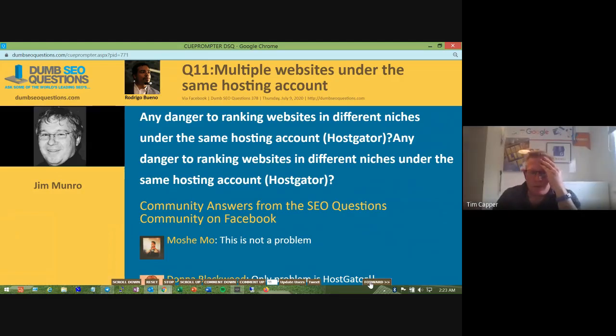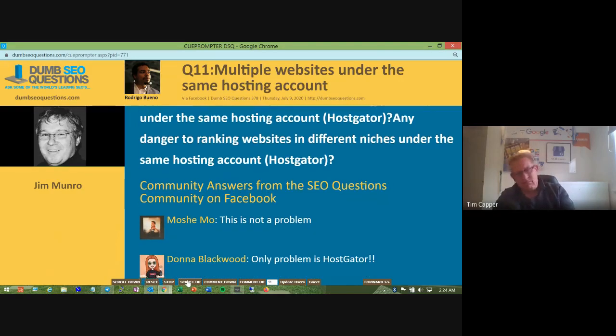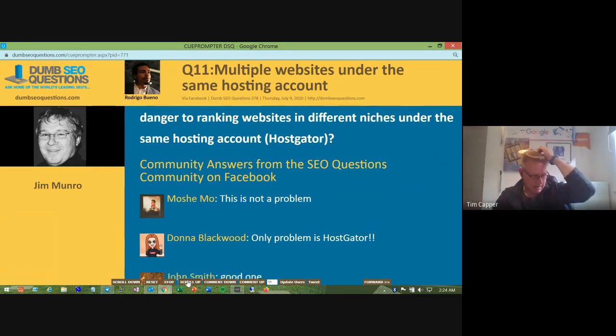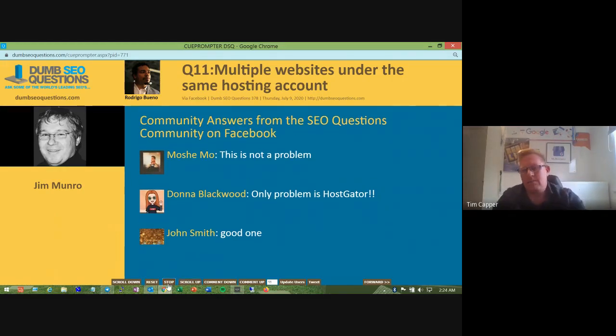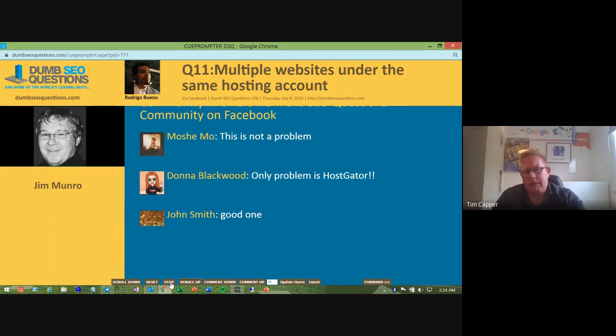The only thing I would worry about is occasionally a site will end up on shared hosting or somewhere where there's a lot of porn and stuff, and it's probably not the best idea to be associated with that via IPs. Then I would probably look at switching, but apart from that, no.